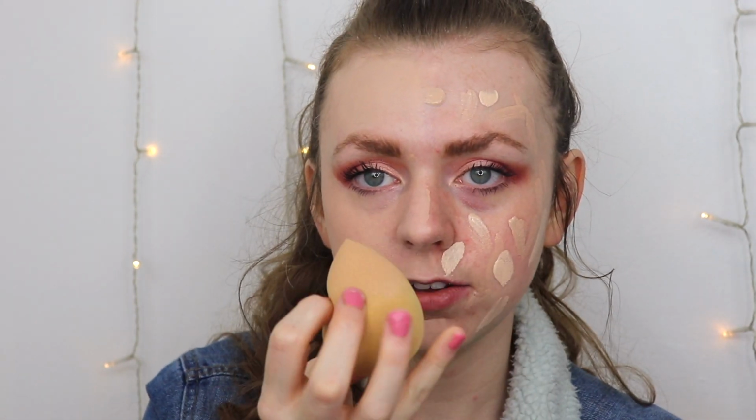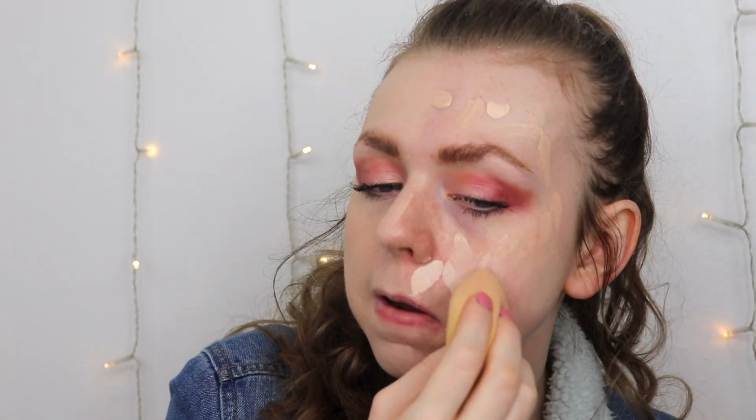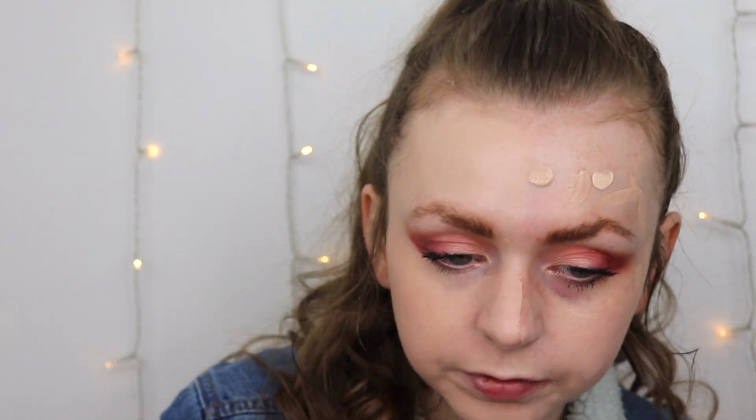I'm gonna put my sponge around, do the e.l.f. side. So even with the foundation on, there's still more luminosity and dewiness on the e.l.f. side than there is on the Revolution side. I can't really see that much. I can see a little bit, but it's really obvious on this side, versus you have to kind of be like, oh, I guess she might be wearing something dewy on her face.